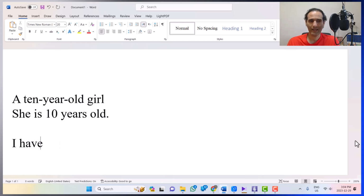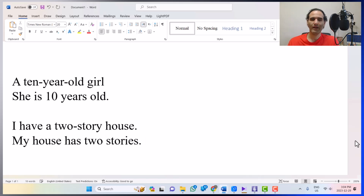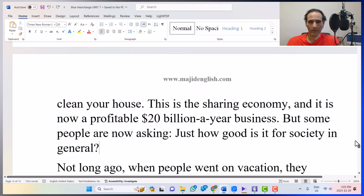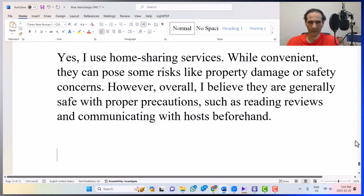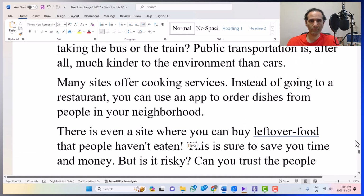Or I have a 2-story house. Or my house has 2 stories. My house has 2 stories or 2 levels or 2 floors, and I have a 2-story house. So it is also important. Let me put it at the end of our things. Okay, going back to our story.